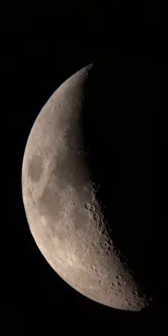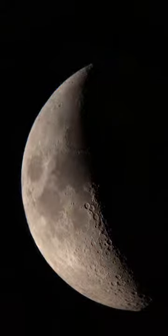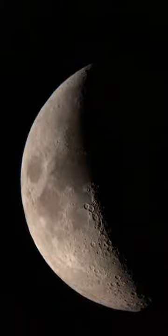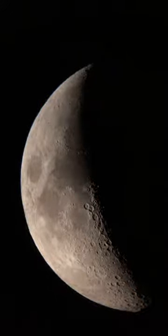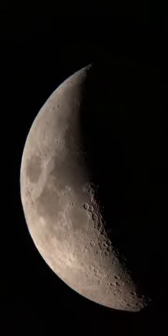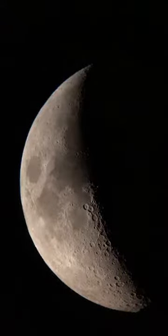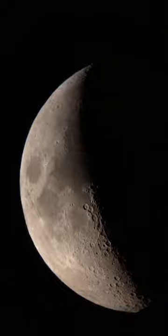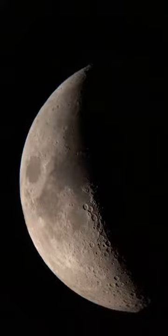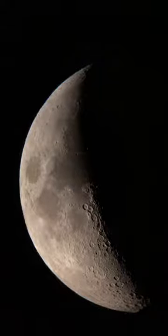We're looking through a Meade 8-inch ACF. Does anyone want to zoom into a specific crater? We can do that. And probably in about 5 minutes, we're going to go over to Jupiter. Hello, hello from Chile.